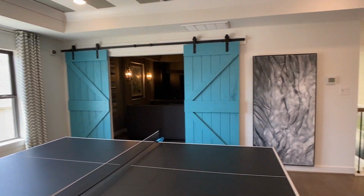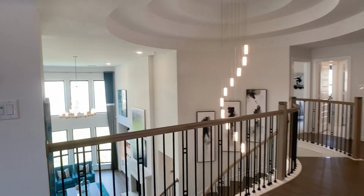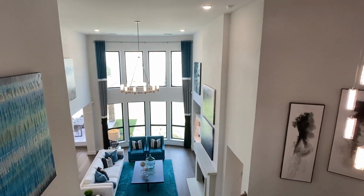This plan has a media room right off of the game room and then very tall ceilings when you first walk in the front door and in the living room. Stick around for this one.